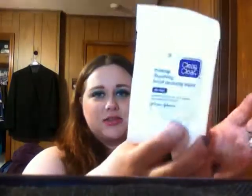And the first thing that I decided to try after I finished my last e.l.f. one was the Clean and Clear Makeup Dissolving Facial Cleansing Wipes. Everything I'm trying is everything that I can find in these little travel sizes, because I don't want to buy 30 of them and then hate them. And I didn't like these. Well, I'll give you the good and the bad. Did they remove my makeup? Yes, they did.